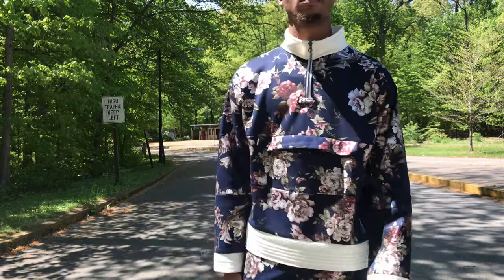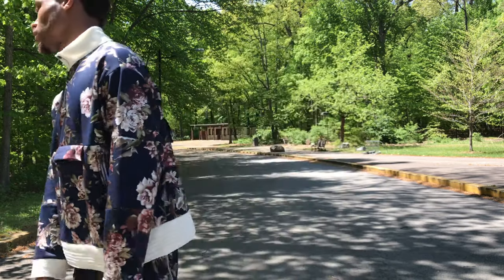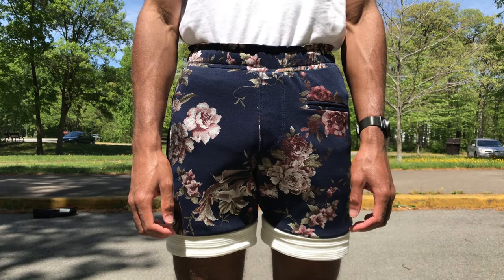But as you can see, I also juxtaposed this pullover and the matching shorts with a rib fabric to allow the floral print to be recognized more. And I forgot to show you the left zip pocket, which I will end up showing when you see the full fit.